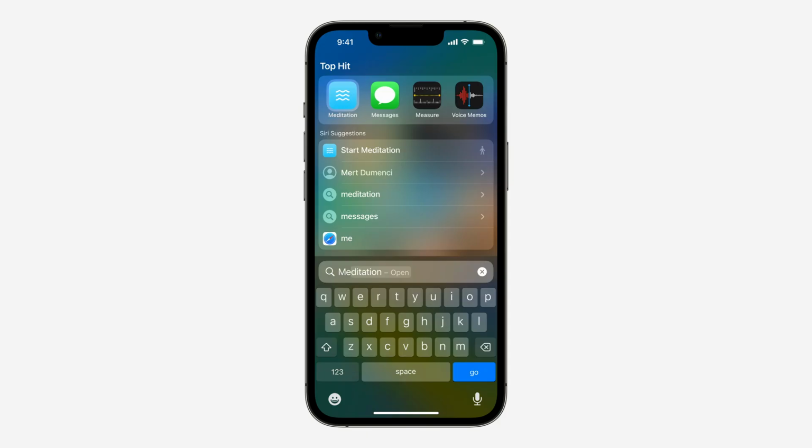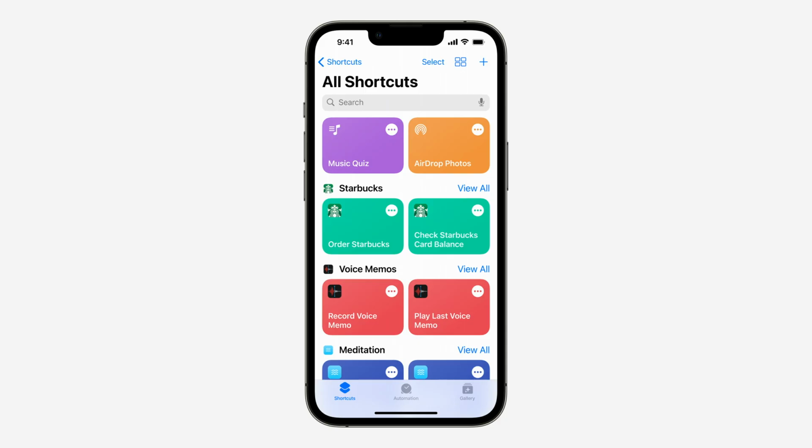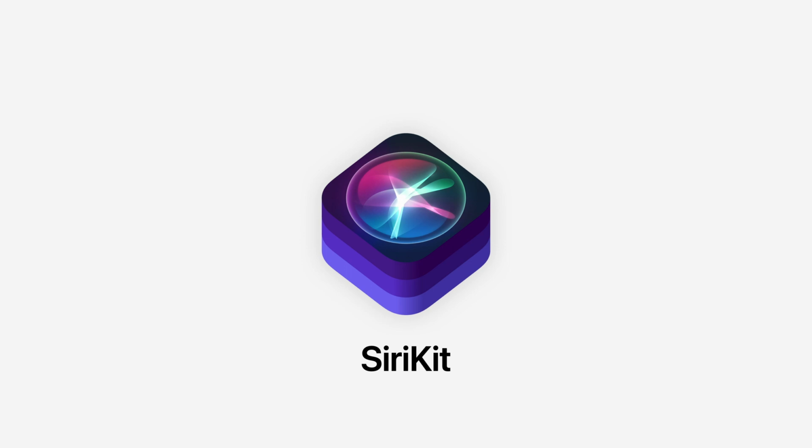App shortcuts give your users a front row seat to your app's features throughout the system. Like in Spotlight, where anytime people search for your app, your shortcuts show up too. And your shortcuts will be suggested right below app suggestions without needing to adopt any additional APIs like donations. Your shortcuts also appear immediately in the Shortcuts app, where people can run them with a tap. App Intents is the next step for the SiriKit Intents framework that we introduced in iOS 10.